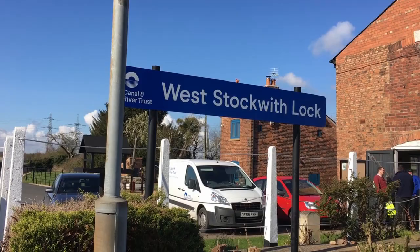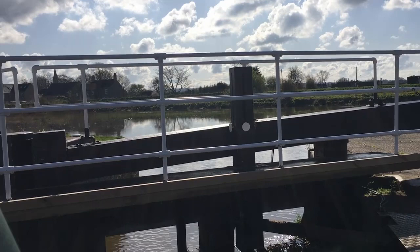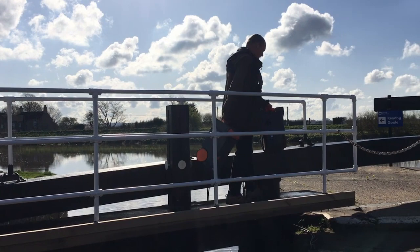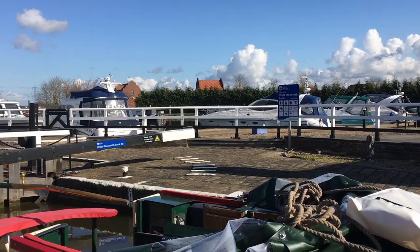We're at West Stockwith, waiting to go out onto the Trent. It's still flowing in at the minute. So it's slowed down in the last 10 minutes. And in 10, 15 minutes, we should be going out. There's Mr. Wobbeel just having done the facilities. Just waiting for the tide to change direction.